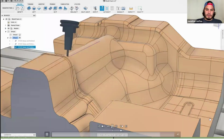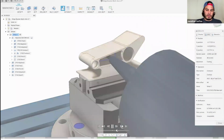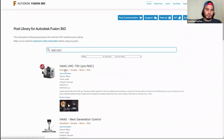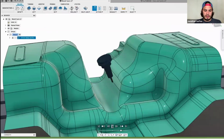So now that we have used all of this, we can machine our pockets, even the ones that are hard to reach, that might even have particular undercuts. And we've even got post processes available that are prepared for multi-axis machining out of the box and free to use.